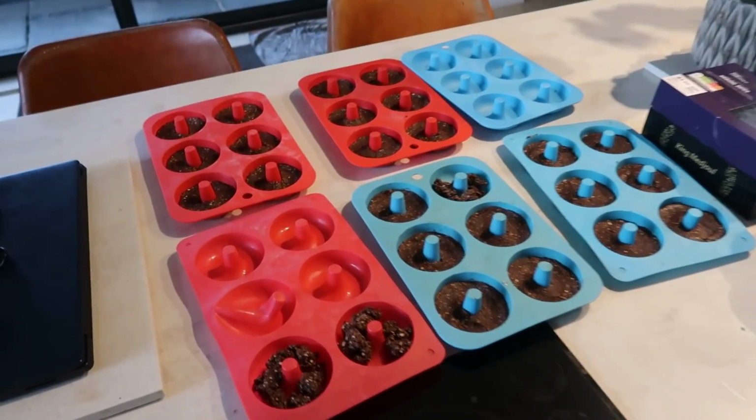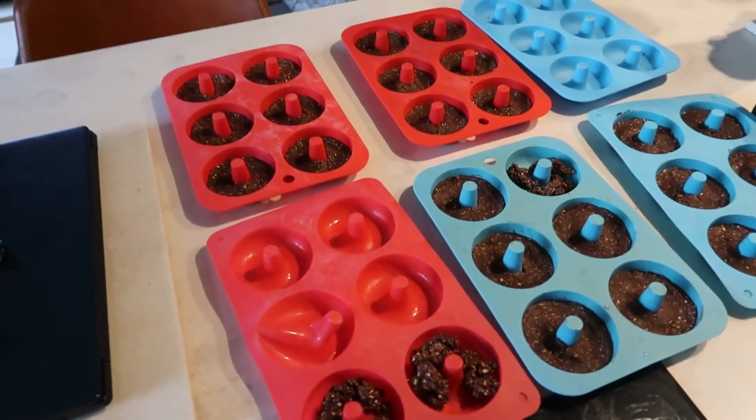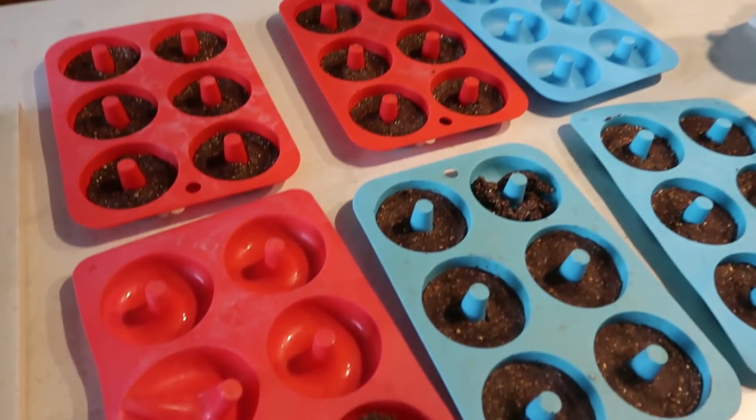I'm actually in the middle of some orders now, I'll show you. So these are chocolate caramel no-bake donuts. That's only half the order, so yeah, wish me luck. It's about 8:30 now. I've been doing this since about 7:30.